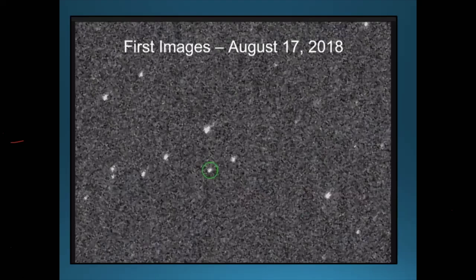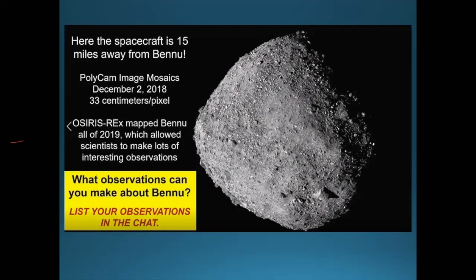here are the first images that came back from the OSIRIS-REx spacecraft. And that little dot that's circled in green is the first actual image that came back from Bennu. And that happened long before it got close enough to get some really good pictures, which you'll see in a few minutes. That happened more than 2 years ago, when we saw the first images of Bennu. Here's what we saw when we got 15 miles away from Bennu, a little bit different than looking at it 1.4 miles from Bennu.